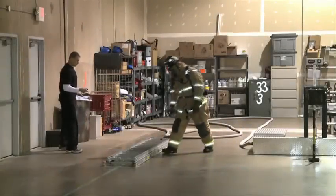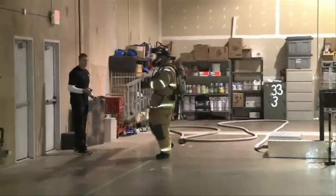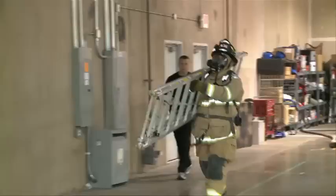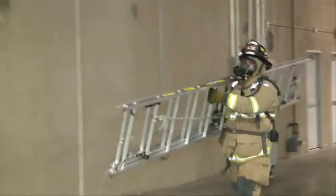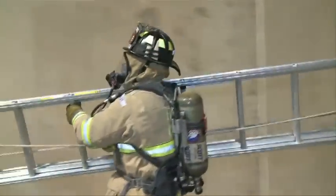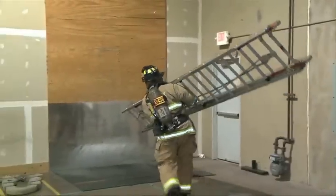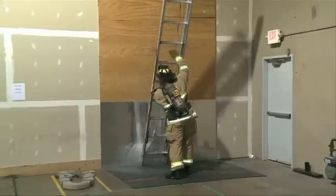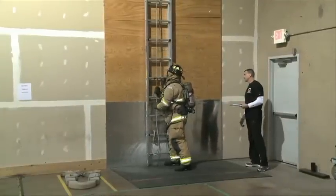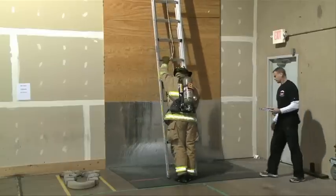The Work Performance Evaluation begins when the firefighter first touches the ladder. This station measures the firefighter's ability to carry and throw a 75-pound, 24-foot extension ladder and raise it to the appropriate climbing angle. The firefighter must position the ladder correctly, with the fly section out. Tying the halyard is not necessary in this setting.